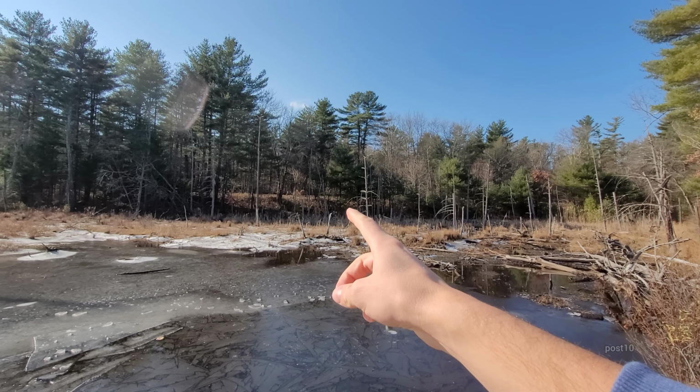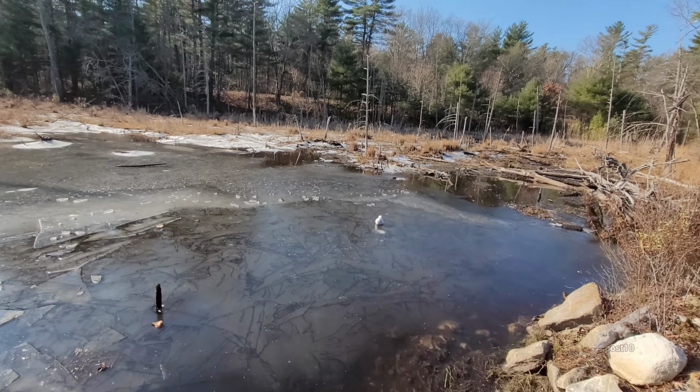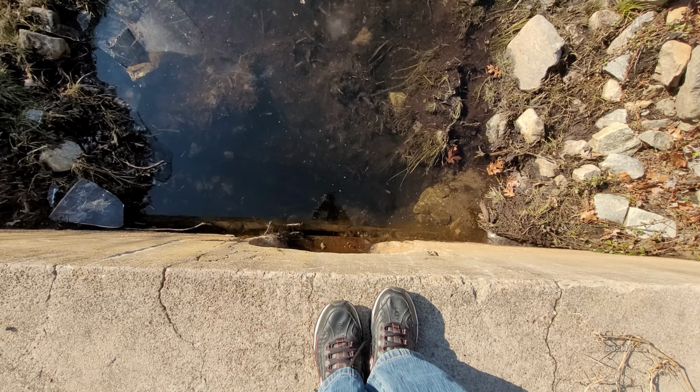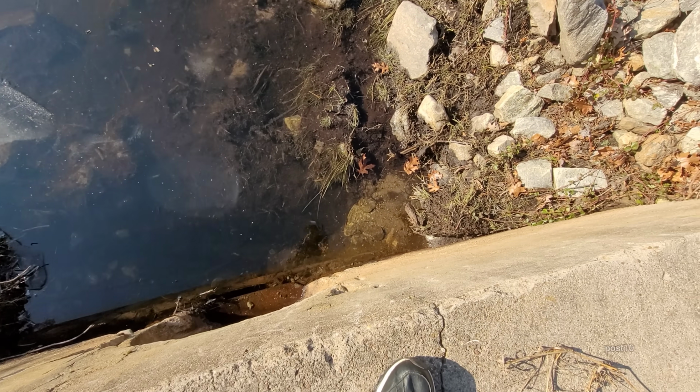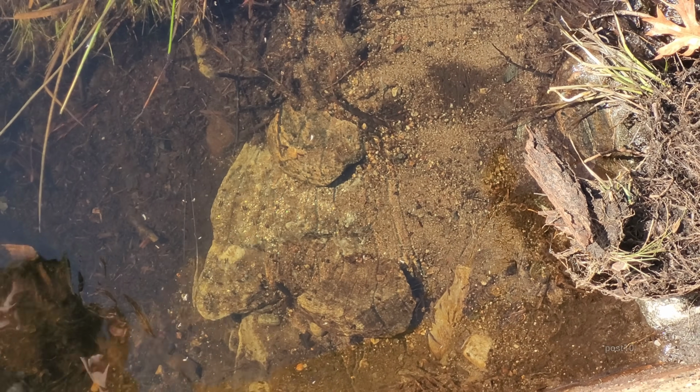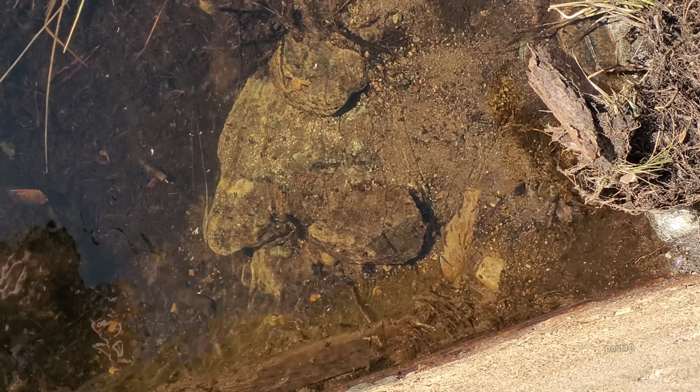I hear the train coming. The tracks are right there. We should see that by the time the video's over. But anyways, this I'm going to assume was done by the DOT. Oh, cool. Look at all the water beetles swimming underneath the ice. Or no, those are water skimmers.